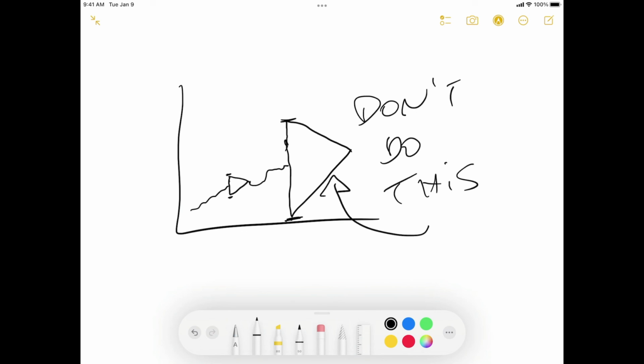So should you use leverage? If yes, how much should you allocate? Unfortunately, there is no right or wrong answer here because it's personal. It has to do with what you're comfortable with.